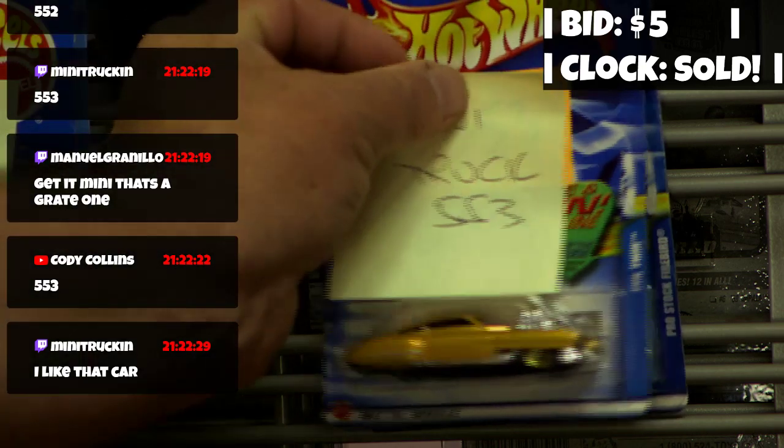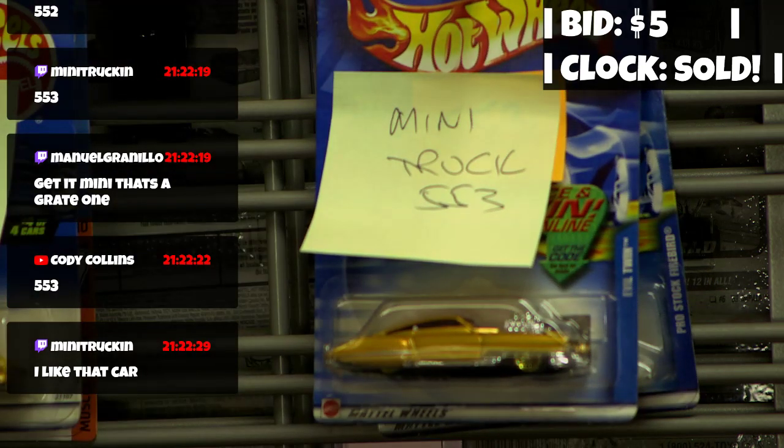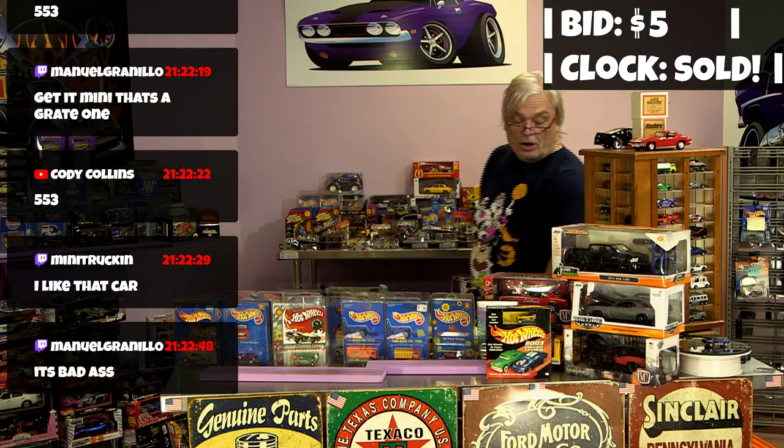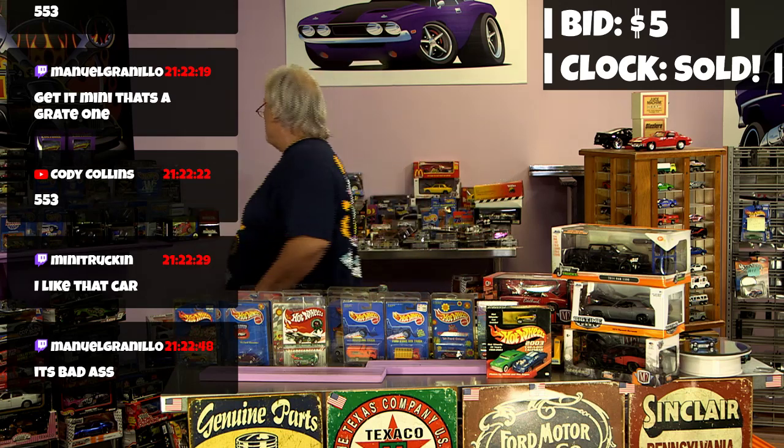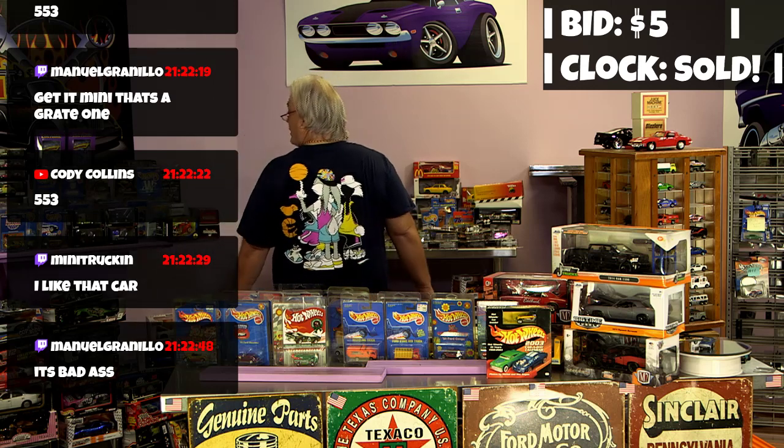All right. Here we go. We're going to prep the board. Six cars are taken. All six cars are taken. All right, kids, that's that. That's a badass car. That really is. That is a crazy car. Let's do a little action in the auction. Let's get something going.